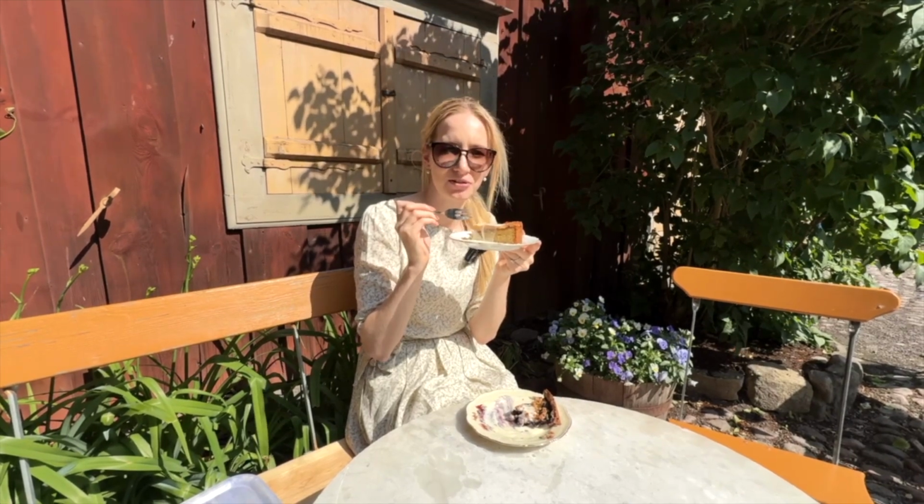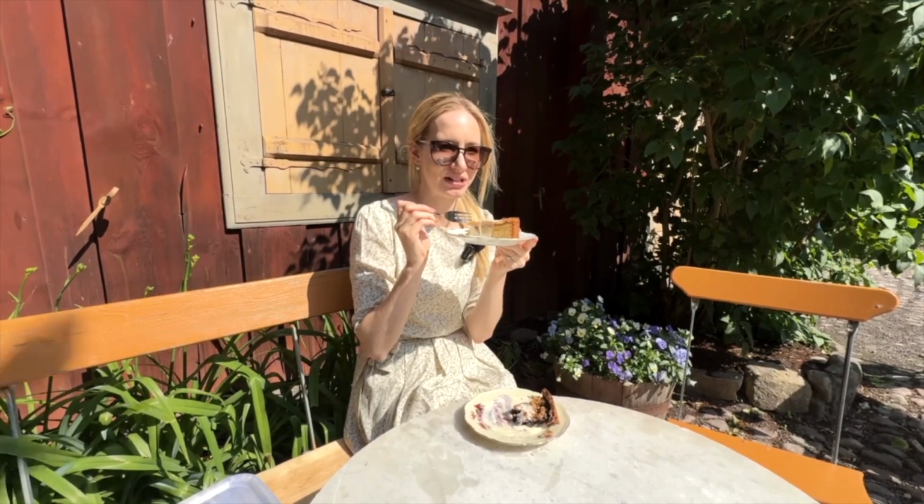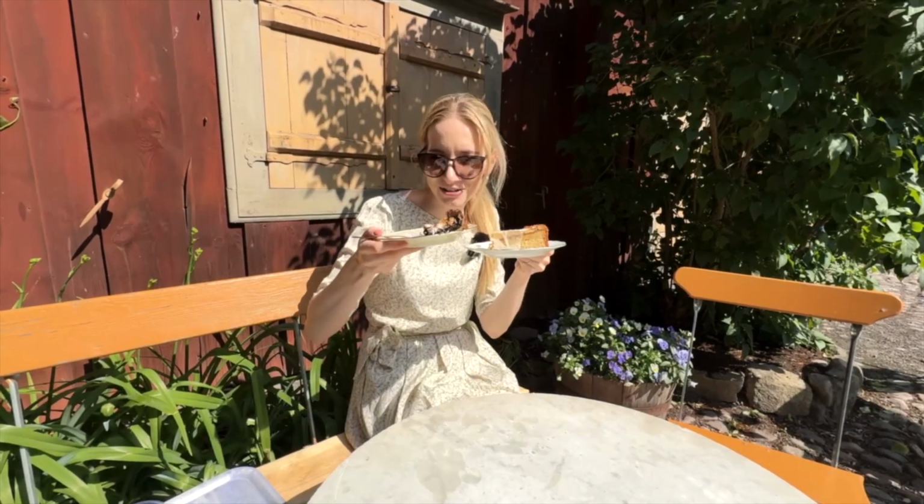Slightly nutty in terms of flavor, and there's also a slight vanilla hint to it. I almost like this one more. It's hard to decide, so go with both.